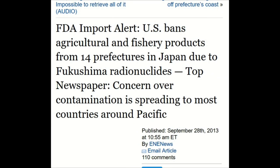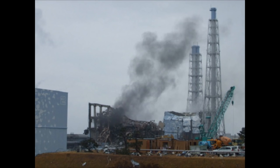14 prefectures in Japan affected due to Fukushima radionuclides. That's 2013. Remember what Hillary Clinton did to you? She signed an agreement that they weren't going to check the food for the first couple of years, didn't she? No, Dana, that's fine, Dana. Look at it. I think you should just fire it back up, Dana.